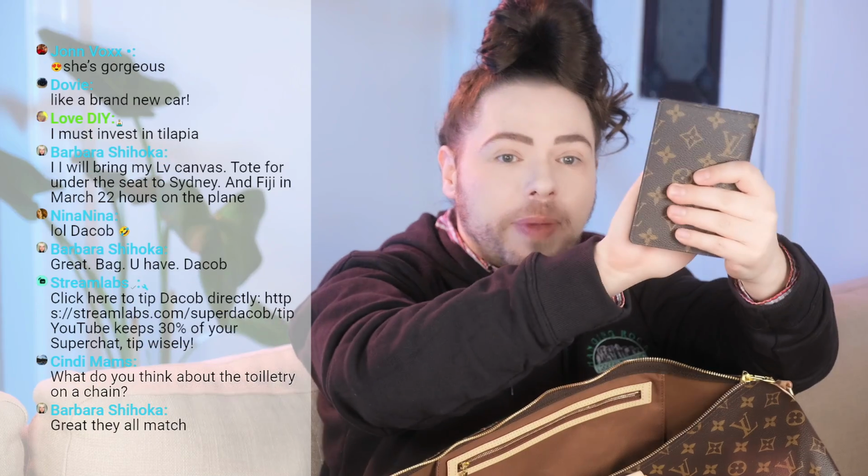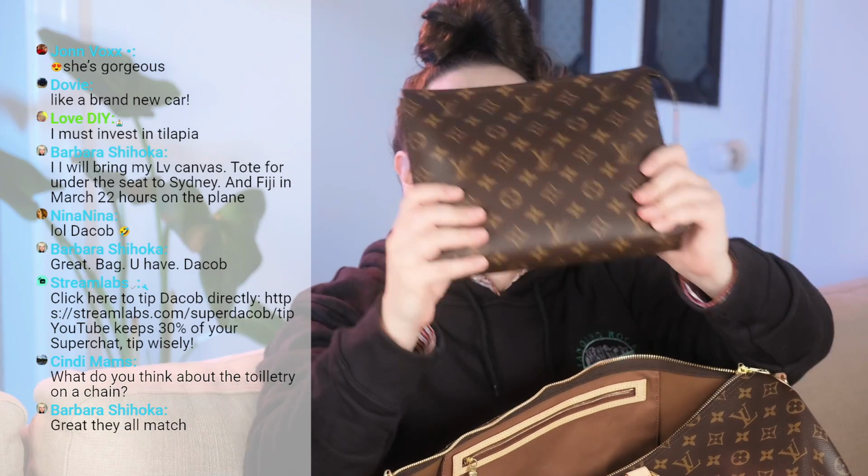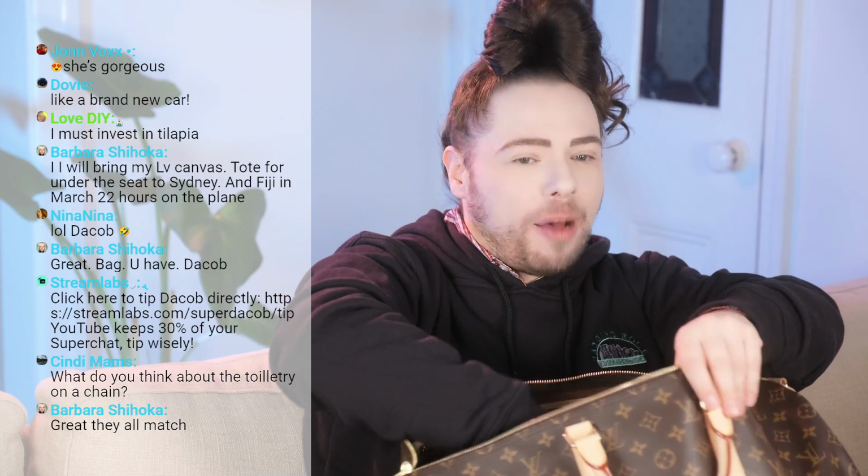So this one is made in France. Tabitha, the Keepall, also made in France. This particular Poche Toilette is made in Spain. Okay, what else is inside Tabitha?